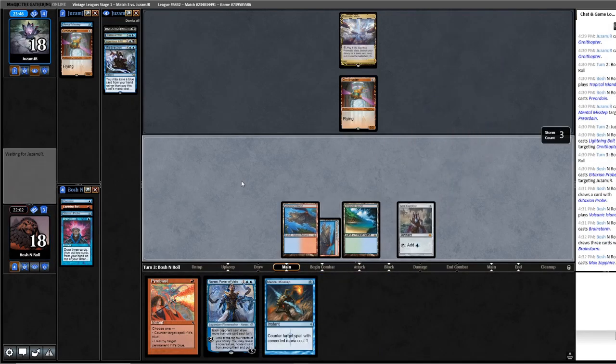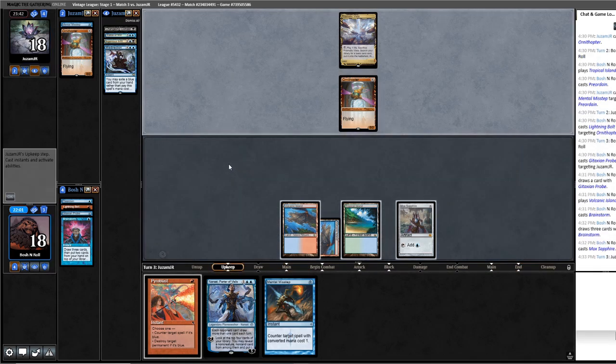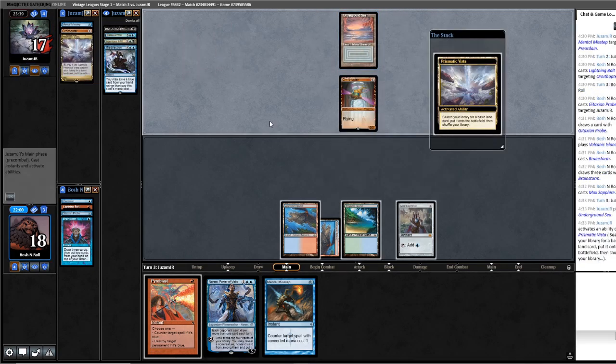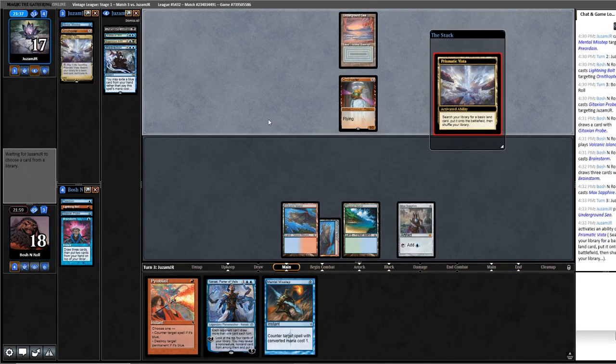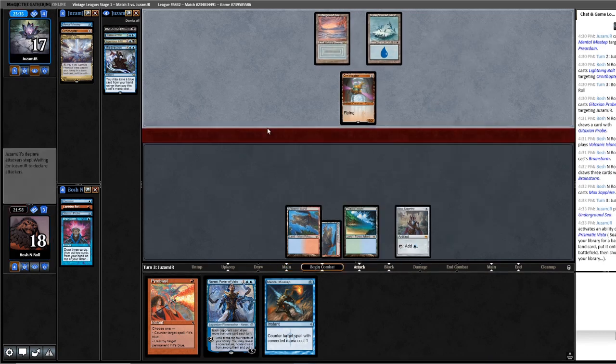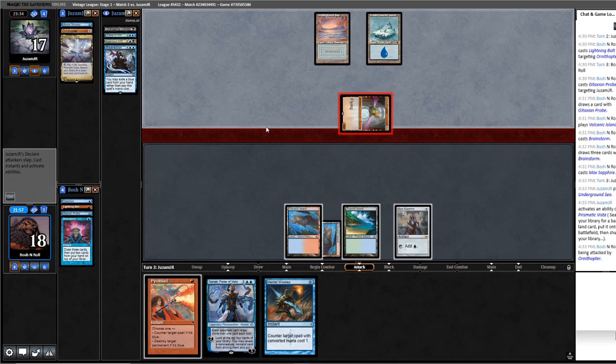I'll play my Mox. Then I'm going to pass. So next turn I can Narset with Pyroblast backup. And, alright, I put the Wasteland where I could find it because I figured if they came up with a land, it was likely to be non-basic.